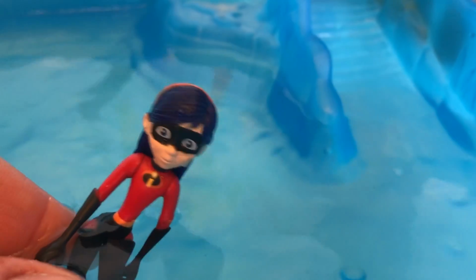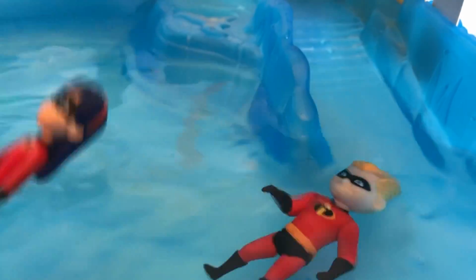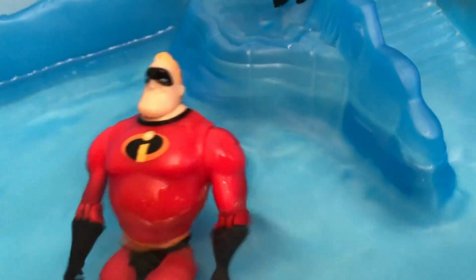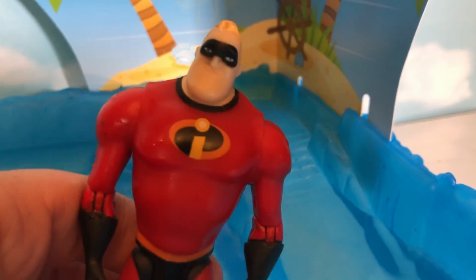Come on, Dash. Come on in. The water's fine. Coming in. Woo! Oh my gosh, this feels great. Woo! I'm coming in. Oh! That slide is just not big enough for my big butt.